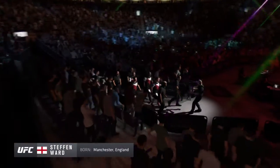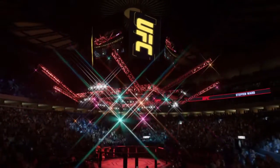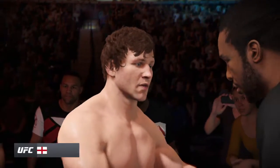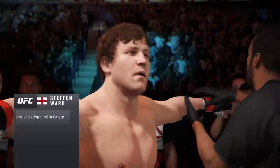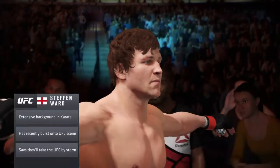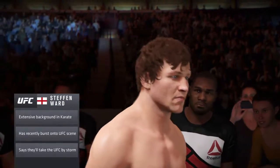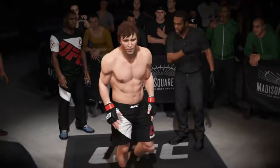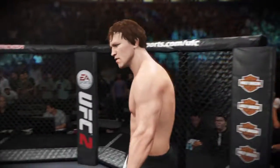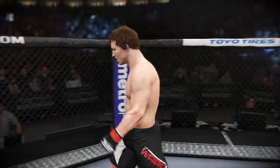Makes his way out of the tunnel and is set to enter the octagon. This guy is a great striker. What he wants to do is land hard and early, get the respect of his opponent, and avoid any grappling exchanges. Hercules, ready to go to battle here at Madison Square Garden.